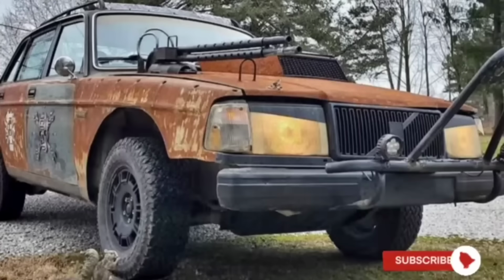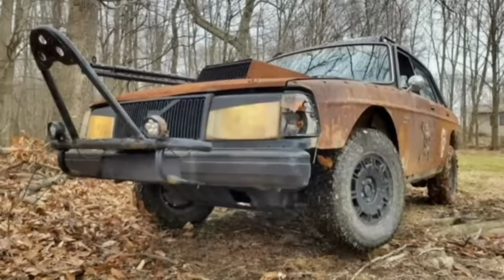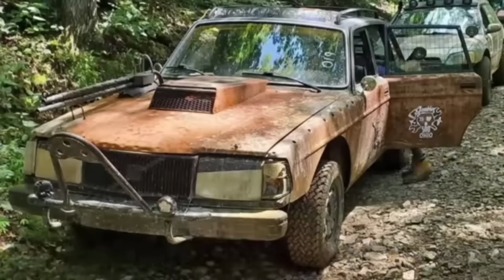What in the Swedish meatball diarrhea sauce do we have going on here with this Mad Max reject looking thing you built here? If your objective was to offend an entire country, you have succeeded. You have created something that nightmares are made out of for the Swedish people. What in the hell were you thinking?